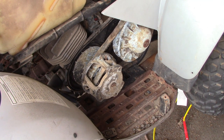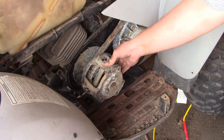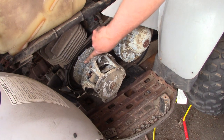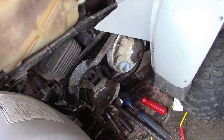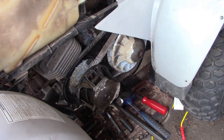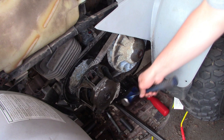Pretty bad, folks. Pretty bad. I don't know if that's gonna make it. See how badly pitted that is. Well, there's no sense going any further with these parts. I mean, they're junk, so might as well just get them off there.